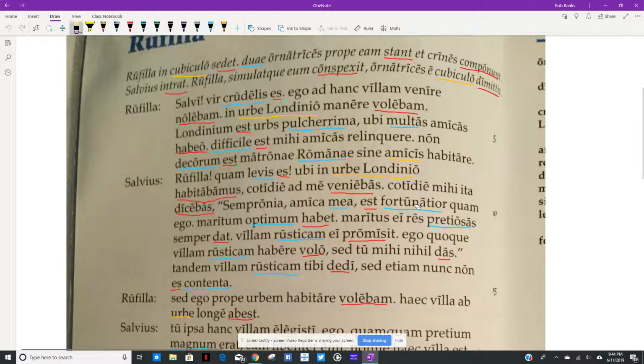Est fortunatior. So a comparative adjective, right, when it's nominative singular, it just takes -ior. So no ending needed. And then with a comparative, quam means than. So Sempronia, my friend, is more fortunate, luckier than I. Maritum optimum habet. She has the best husband.